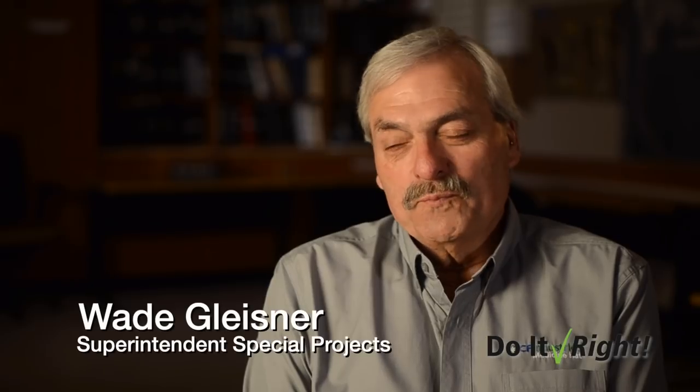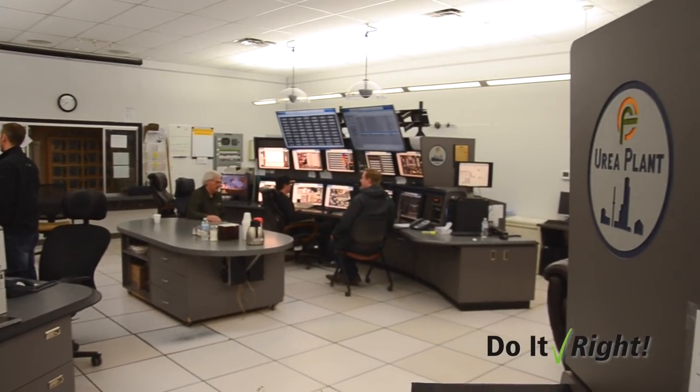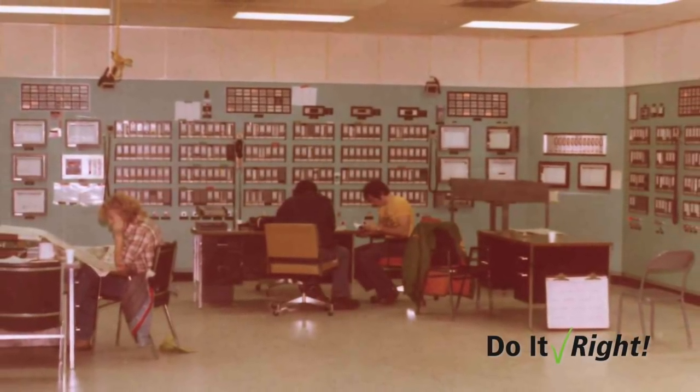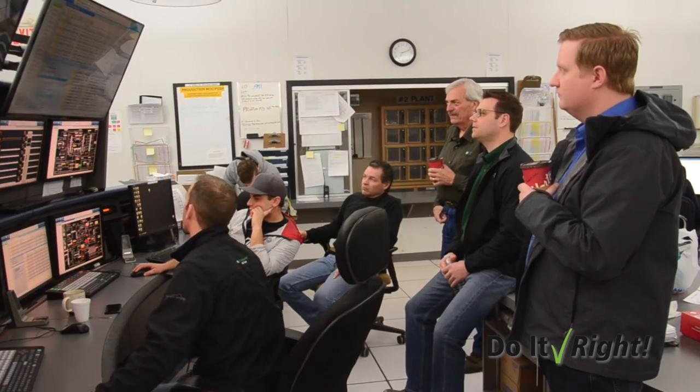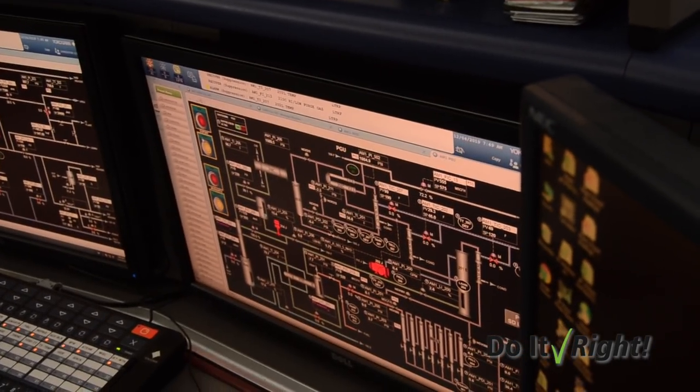I've been in CF approaching 40 years. When I first started, the control room was an electronically operated panel, so the maximum number of alarms would be approximately 180. The typical would be 25 to 30. Over the years, the control room has evolved with the installation of computer control systems in plants throughout the world. DCS is a distributed control system.